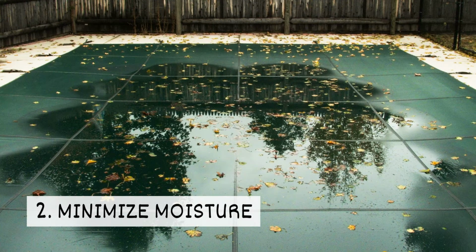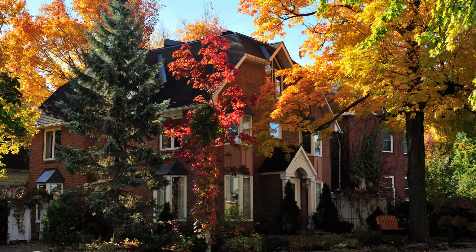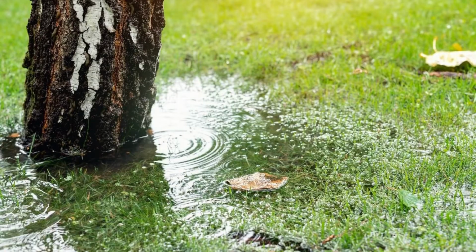2. Minimize moisture. Keeping your home dry can help deter fall pests. Repair or replace leaky pipes and leaks in ceilings. Minimize moisture buildup in your yard and house.